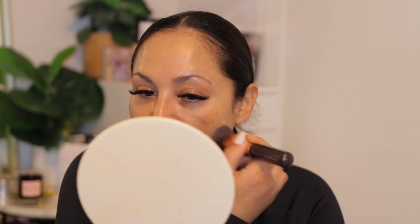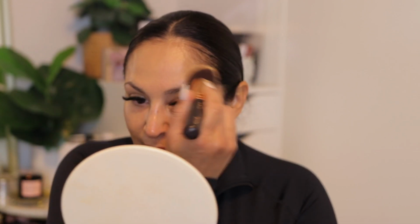And I will say, so far by putting it on, it is a very light coverage. Go ahead and see if we can build it up. It's going on really creamy. I do like that. So it's easy to blend, it's easy to maneuver. Now I'll go in with the brush and just kind of press that in. So as you can see, it doesn't have a lot of coverage. It's a very light coverage foundation. If I didn't have hyperpigmentation, this would be really pretty on the skin. But because I have a little bit of hyperpigmentation, I probably wouldn't end up using this.